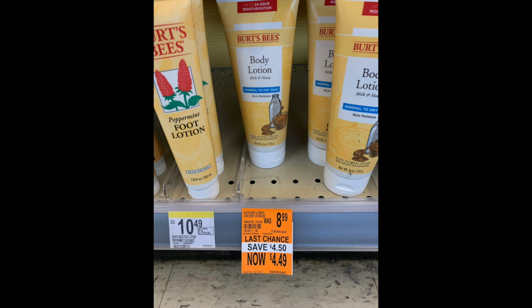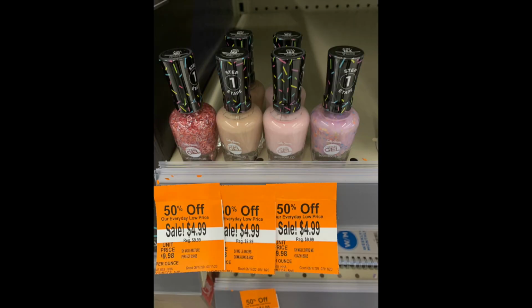They're not flying. I guess people are not interested. And then we have some nail polishes by Sally Hansen. This is a gel for $4.99. Is there an IBC coupon right now to pair with that? I'm not exactly sure. You know what? Probably not, because somebody would have cleared the store. But a whole lot of those.